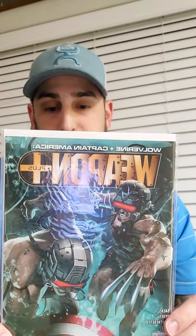So, Marvel Comics Group. Doctor Strange, number 42. Some 1980 Copper Age goodness. So Wolverine plus Captain America and Weapons Plus number 1. And so he's got a little note on the back. It says, series confirms ties between the Super Soldier program and the Weapons Plus program. And he says its sales last sold for between $5 and $10.